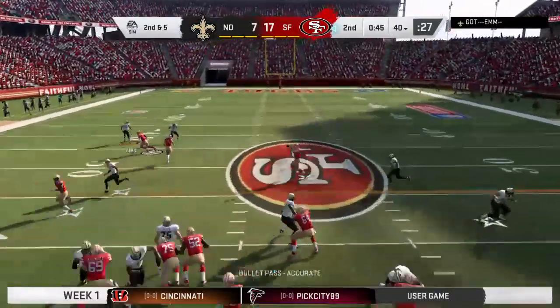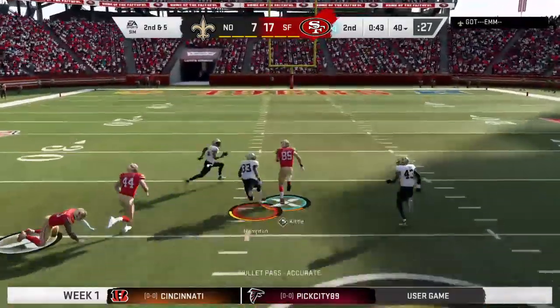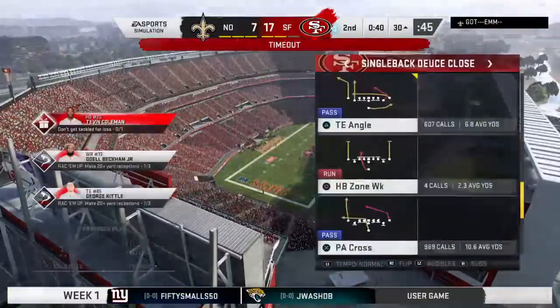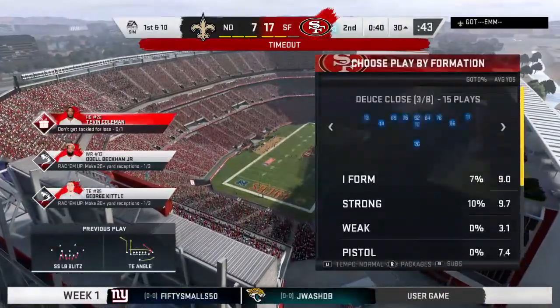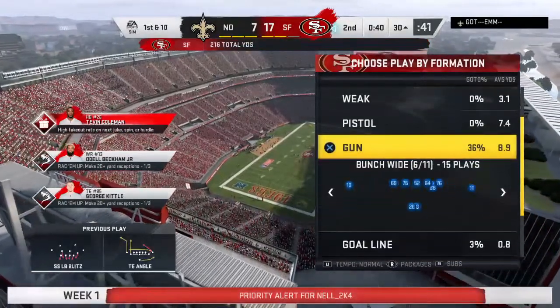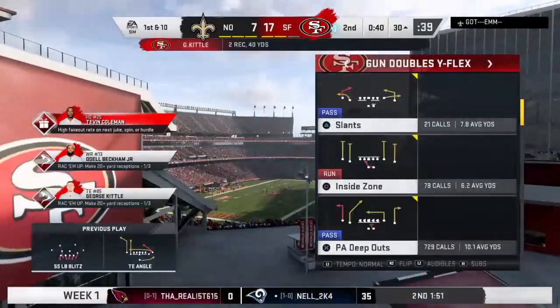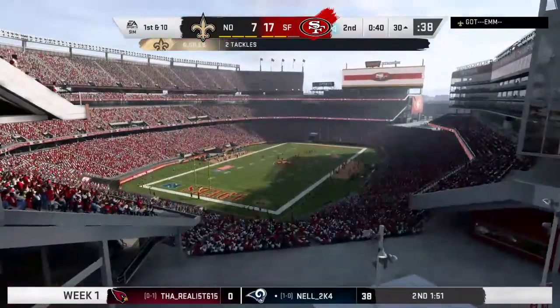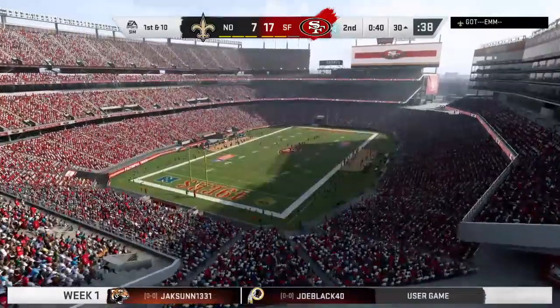Garoppolo looks to throw once more. This one into the hands of Kittle, the tight end. He's got this to the 30 before being taken down. The 49ers now going to use the first of their timeouts as they'll stop it with 40 seconds remaining in this first half. 1st and 10 at the 30-yard line.